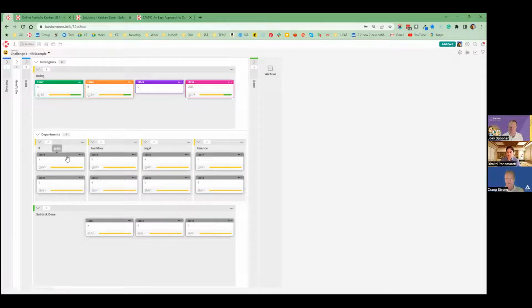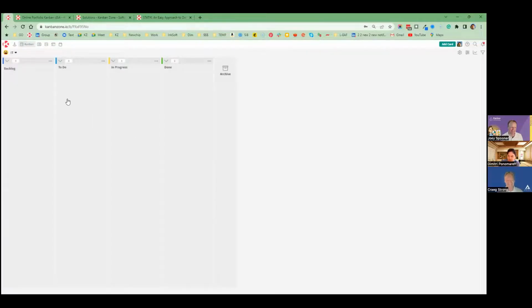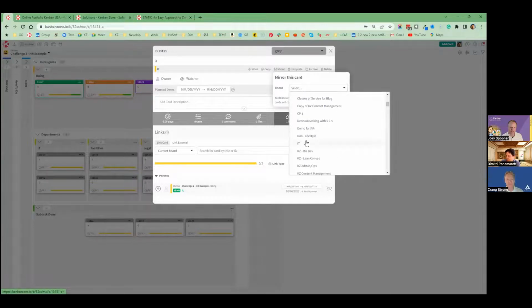This is one. The other one that I particularly like that you did, Dimitri. Sorry, go ahead. I want to finish this one because what I did, while you were talking, I created an IT board real quick. I just created a dummy board with nothing on it, right? Because I didn't go as far in the challenge, I'm going to take this first IT card and I'm going to mirror it. All I need to do is find my IT board in here, which is right here.